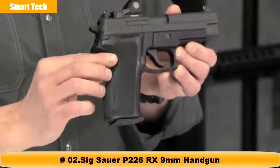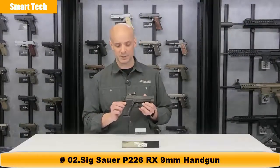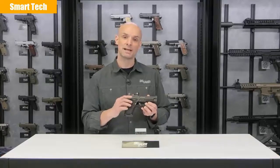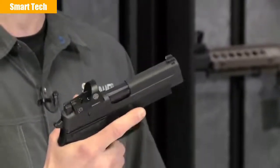But the bottom half, you've got the venerable 226, the gun carried by elite military units, federal agents, and police officers throughout the world. So the 226 is a double action / single action pistol, meaning your first shot's a double action, about a 10-pound pull.